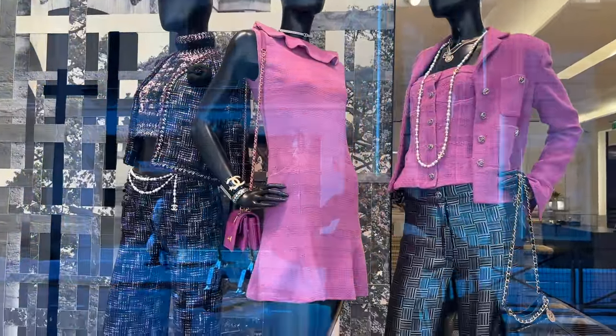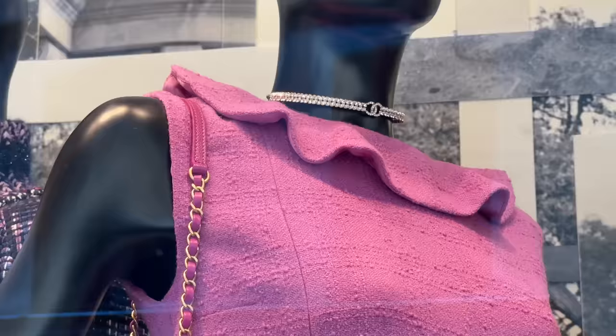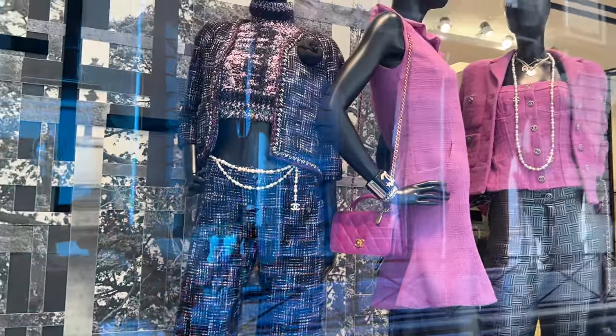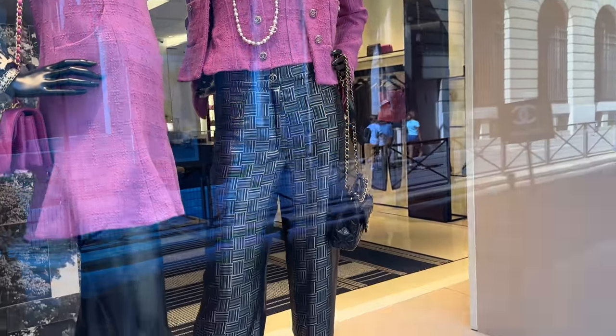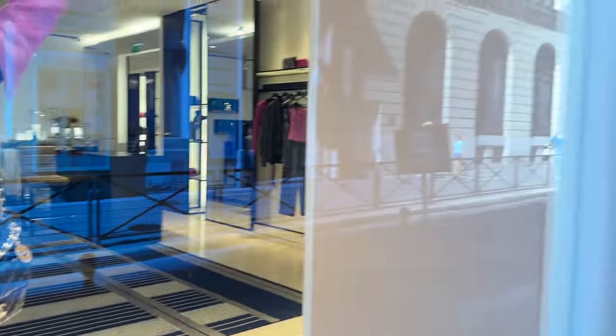This I actually showed at another window display, so it might be coming later on in this video. But look at that choker, stunning, and this little two-piece set. I am surprised that they have very similar windows. You would think that all of the Chanels around Paris would kind of coordinate so they're all a little bit different. But yeah, it's still beautiful. But I did show some of this, which I'll probably be posting later.